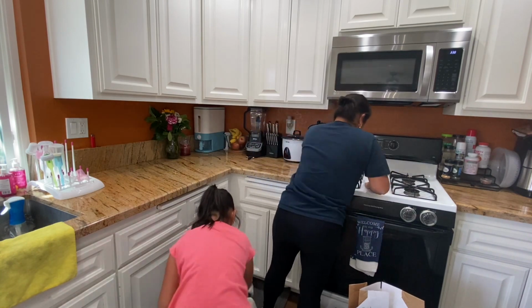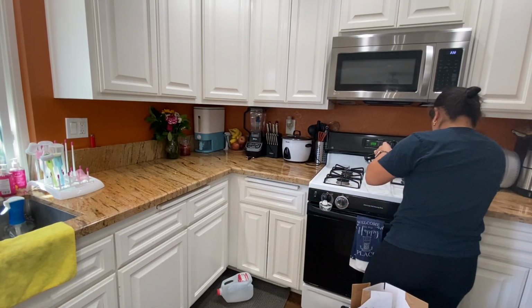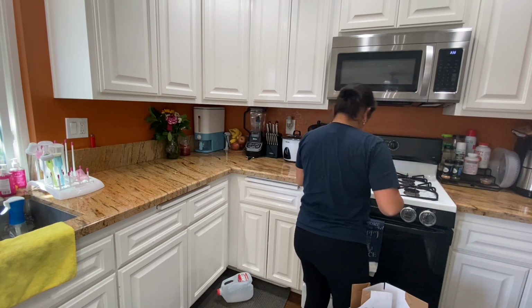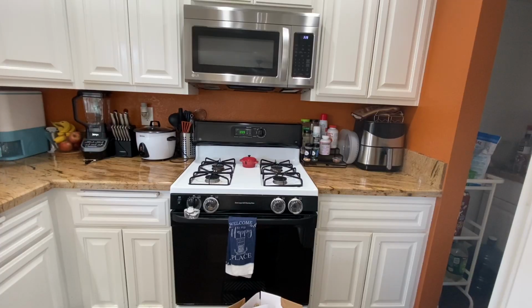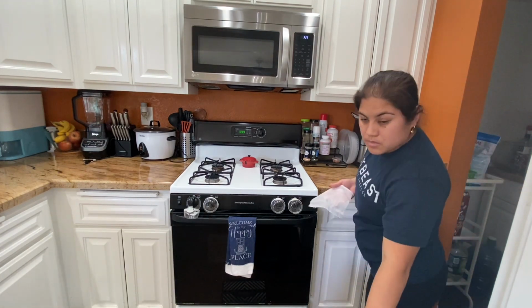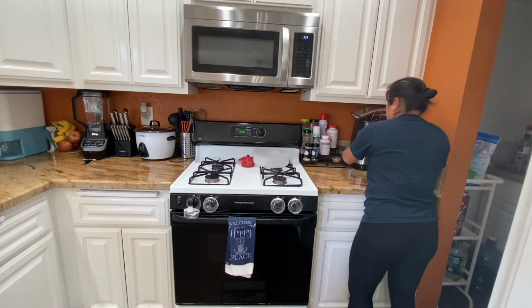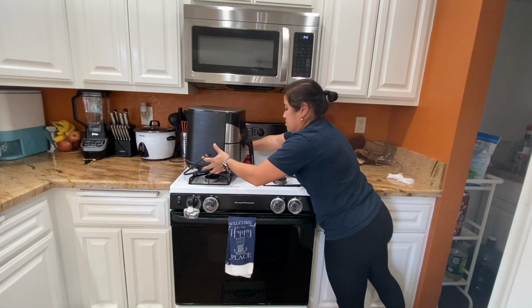I'm just tidying up and cleaning up here. So you can see I'm just wiping down also the stove. Those wipes are amazing on the stove as well. Eventually I will do a deep clean on the stove, but right now I'm just tidying up in this corner here. So yeah, you can see off to my right, that is where my laundry is. So I did tackle that on my first video, and so I'm just thankful that I got that out of the way. And so now I'm focusing on the kitchen.